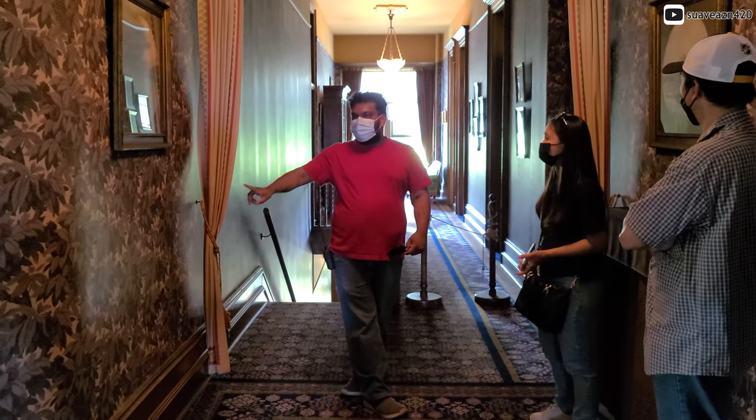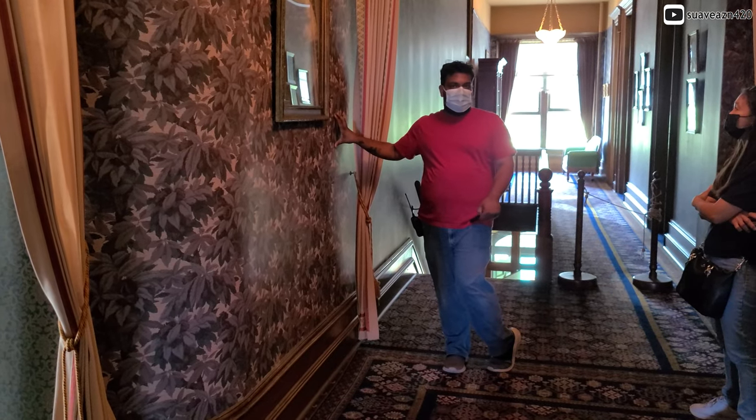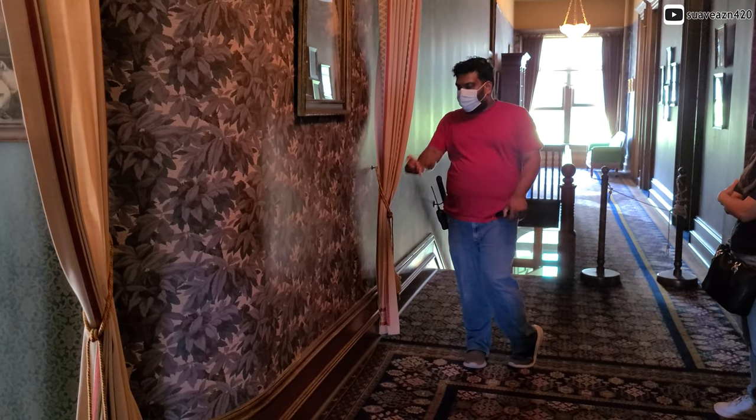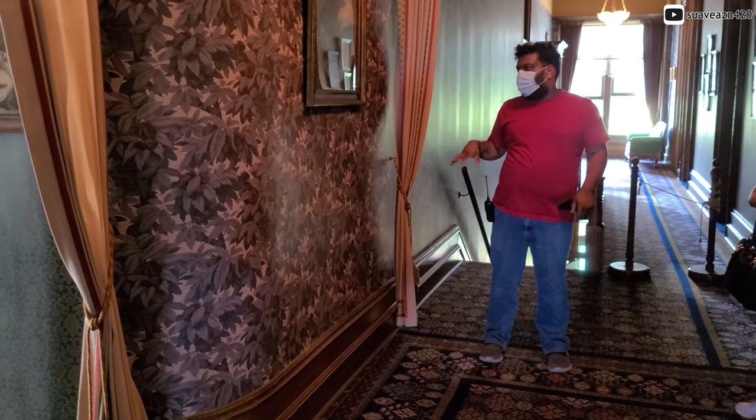Because the wallpaper itself is not original. This is a copy. But how we made these copies is we found little pieces of it, and we also had samples of it in the attic or in the top part, and we remade them.